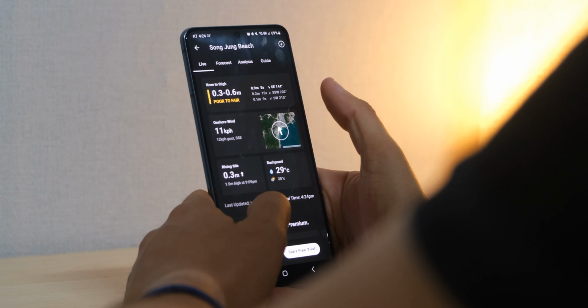But the killer feature of this app, except for the fact that it has all the spots, is that you can actually see live cameras, webcams, through your phone or a laptop. The webcams are available for every big spot location. Some of them work sometimes, some of them don't, so you have to keep that in mind. But even for Dadaepo beach where we are right now, you can see the live view of what the beach and waves look like, and this is a killer feature.